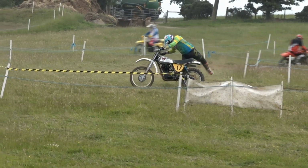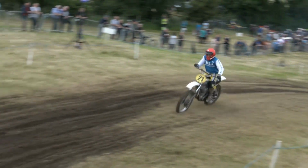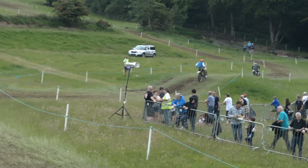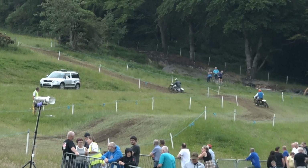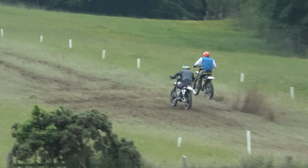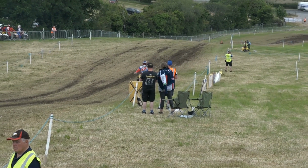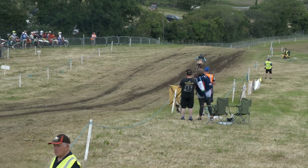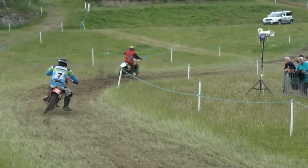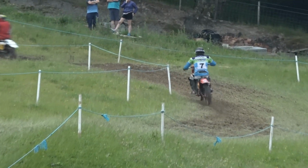Now it looks like Scott McDowell has dropped his big TT 500 Yamaha there. But this has been a very good race by this man here, number 21, John Campbell, on the CCM, as he heads up the hill for the very last time in this race. Just coming up the hill there's number 115. I think that could be Stephen Hanna, who's now in second position. And just going through there is number 247. That's David Houston on a 490 Michael.